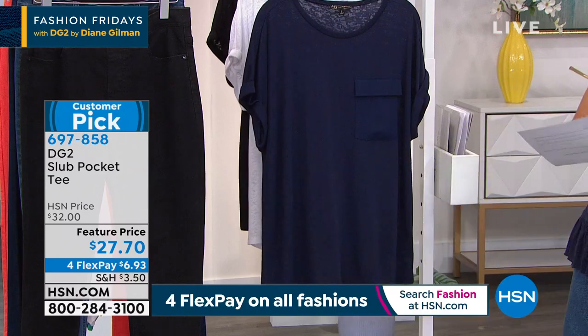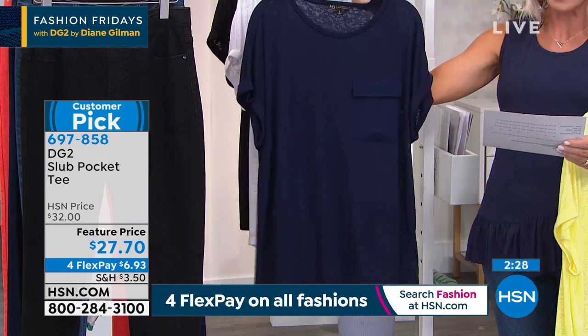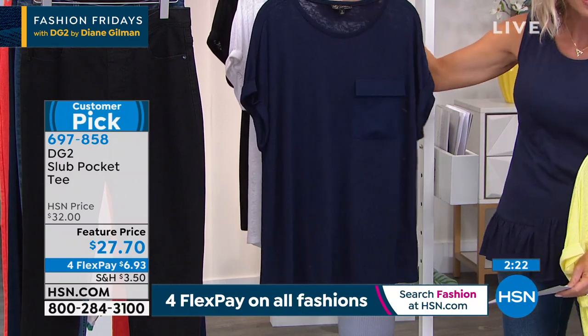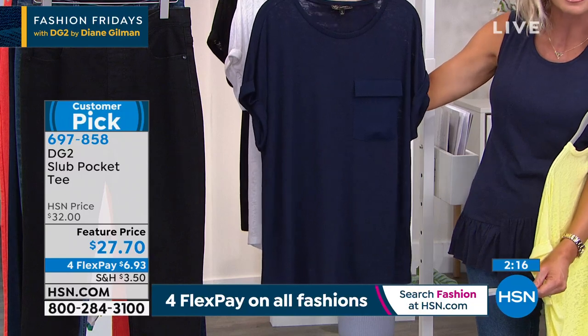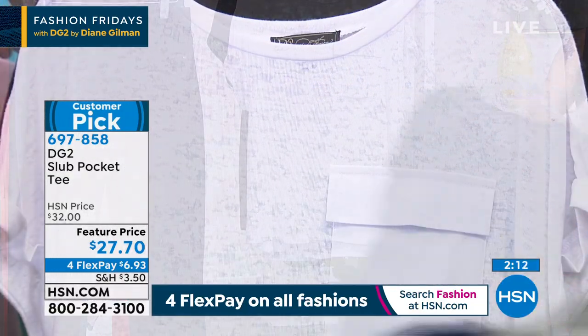And I'm not even gonna show you lemon because lemon just sold out. Oh gosh, we haven't even talked about this. Here it is in that beautiful navy. And you can see here, this has the functioning pocket and all of that. It's a slub. Well, see my hand behind this? But you won't be able to see through it on your body. It's the coolest material. So see that? It's a slub. Very hard to do, very expensive. So it's only $27.70. So there's our navy.